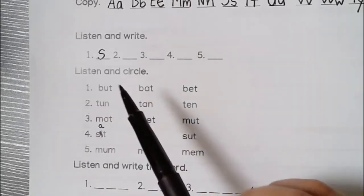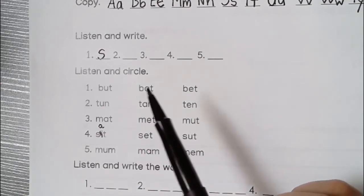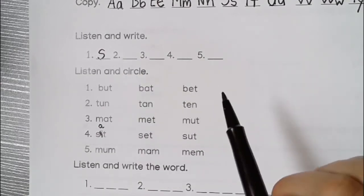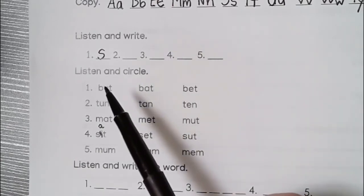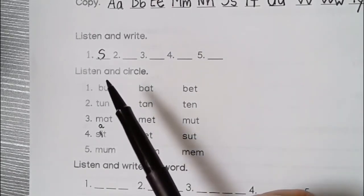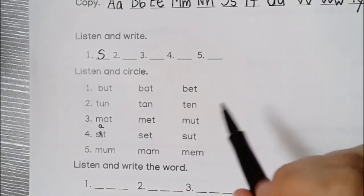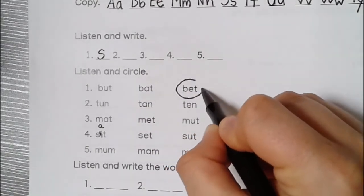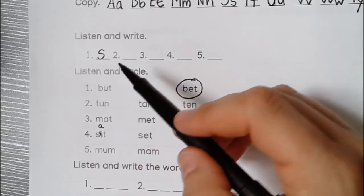Now you listen and circle. We do number one together. You finish yourself. Number one. Bet. B-e-t. Bet. Is it left, middle, or right? It is right. This is bet. This is bat. And this is butt.